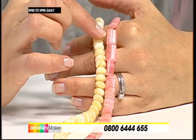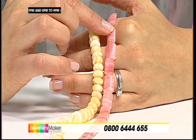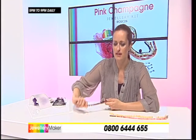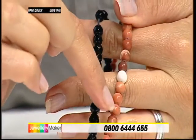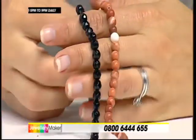So you've got rondelles at 10 millimeters and rectangles at 14 by 10 millimeters, and all of these strands are 38 centimeters. You've then got two other elements here. This is the pink grain jasper. It's lovely and it's like it's been frosted, or not quite highly polished. It's lovely. Really lovely.